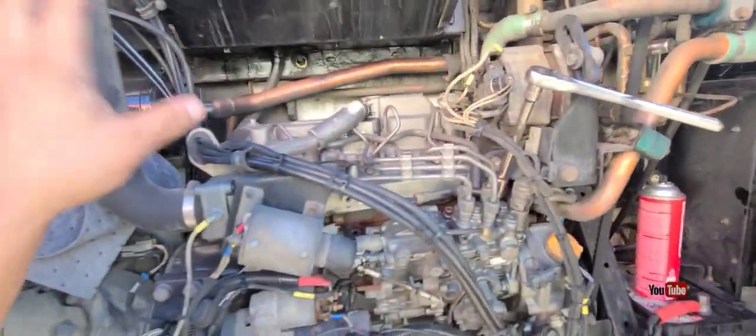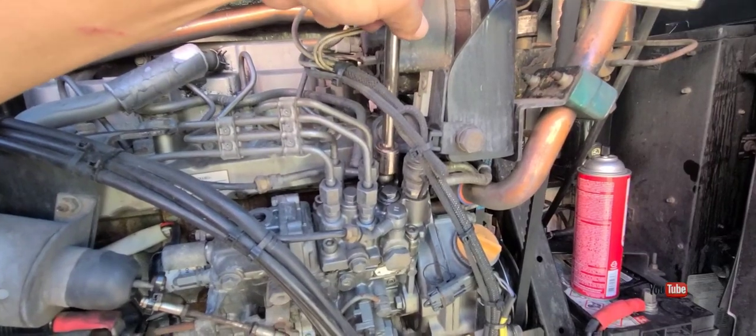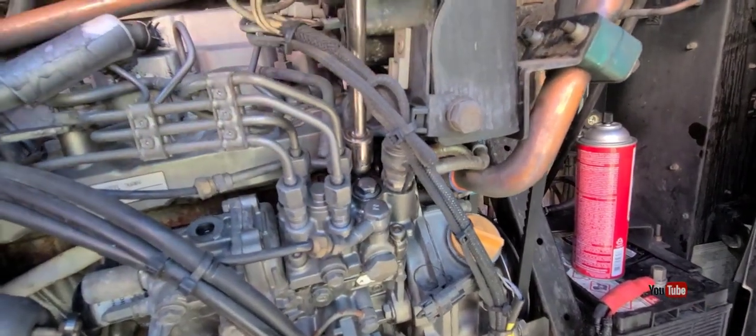Okay, so when you catch air in your system and your fuel lines, that's the nut that you're supposed to loosen. As you can tell, I already cracked it open. I don't know if you guys can see that in the image or not. It looks a little wet, and that's because I cracked it open. I'm gonna do it again.